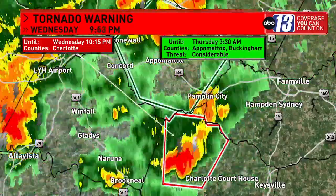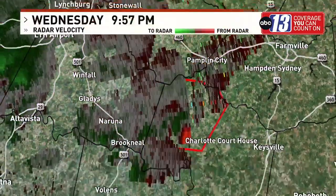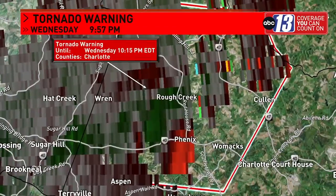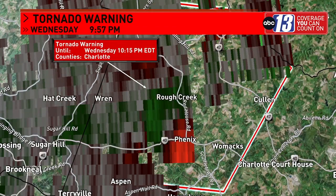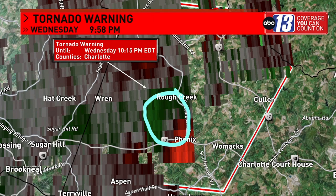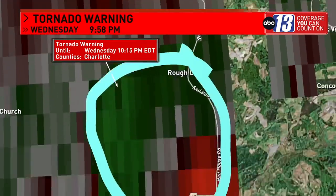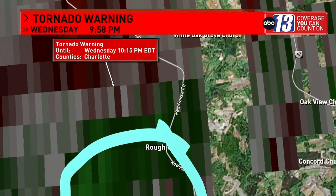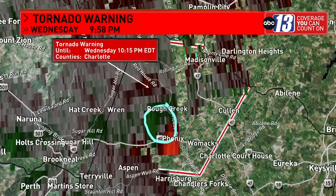Certainly rotating up at cloud level. Let me put this back into the regular radar mode here, and it's not a very swift mover. Just had a radar scan come across. Right here, this area I'm circling, this is where the possible tornado would be located. It's rotating at cloud level from Phoenix to Rough Creek, which is, of course, just north of Phoenix. So this is near Phoenix Elementary. And this is along, of course, Red House Road, which eventually runs to the community of Red House.